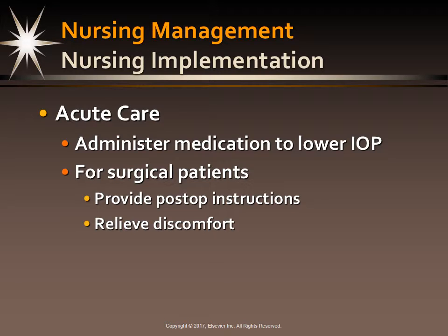Most surgical procedures for glaucoma are outpatient procedures. The patient needs postoperative instructions and may require nursing measures to relieve discomfort related to the procedure. Patient and caregiver teaching after eye surgery is discussed in Table 21-3.